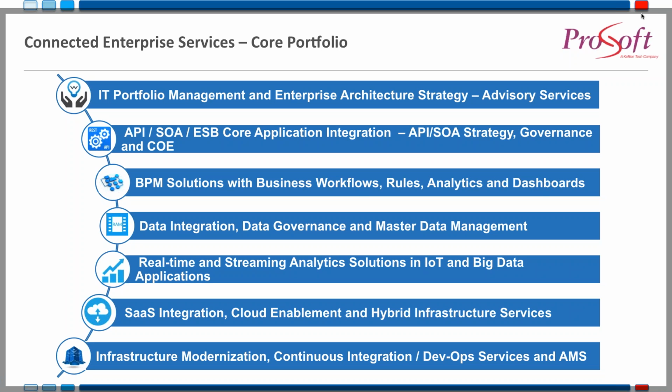We provide BPM solutions and BPM-based solution development, either BPM as an architectural paradigm for business process improvement, or for orchestration. Those are multiple technologies that we support as well. We also provide data integration, data governance, and master data management through many ETL tools and technologies. We also provide real-time and streaming analytic solutions through IBM and Software AG tools, applying streaming analytics to IoT-based business solutions and big data applications.